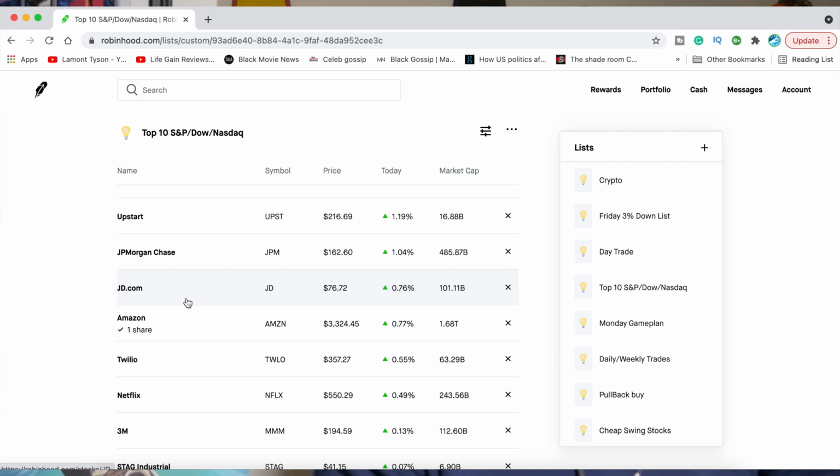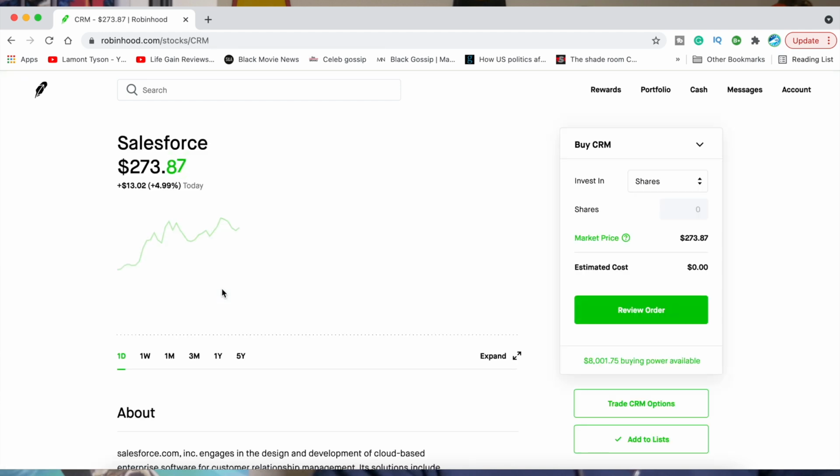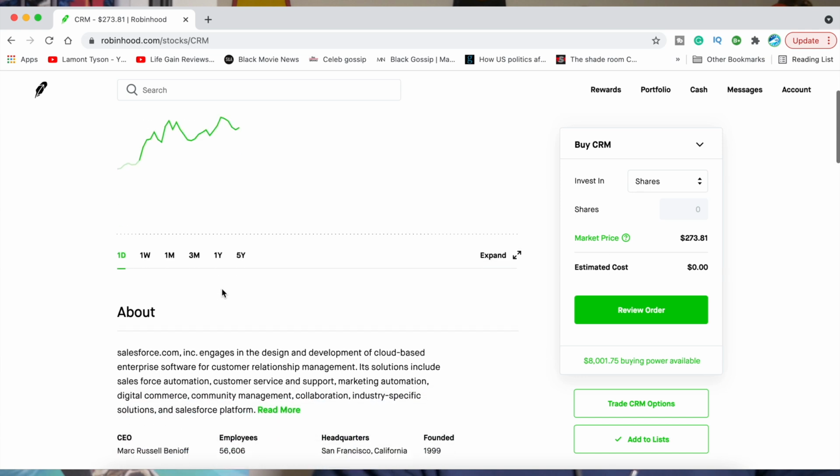It's not the best example because it's not beating the S&P by a lot. So if we're going to really do this thing, let's pick something that's really beating the S&P. Let's go Salesforce. Salesforce is beating the S&P by 5%. This is definitely something you want to look at as a stock.